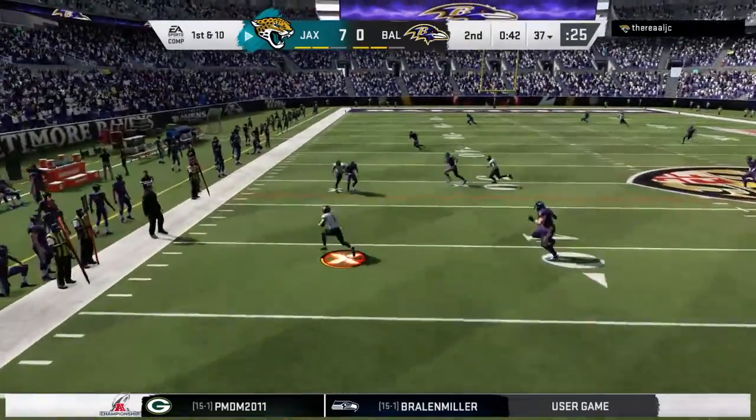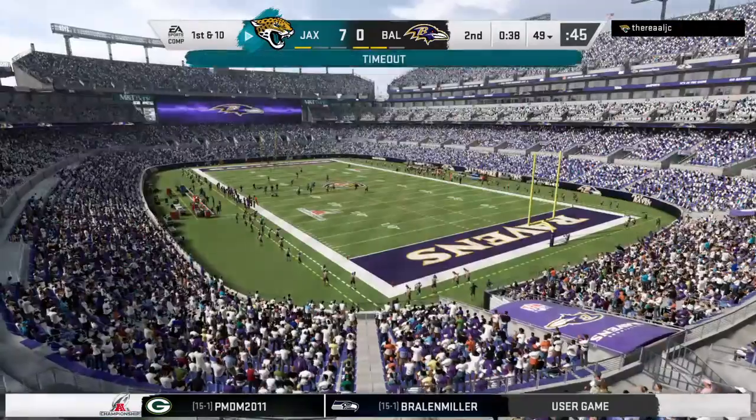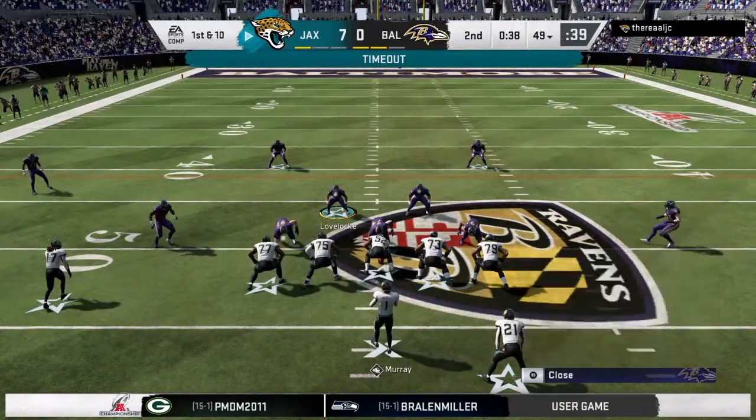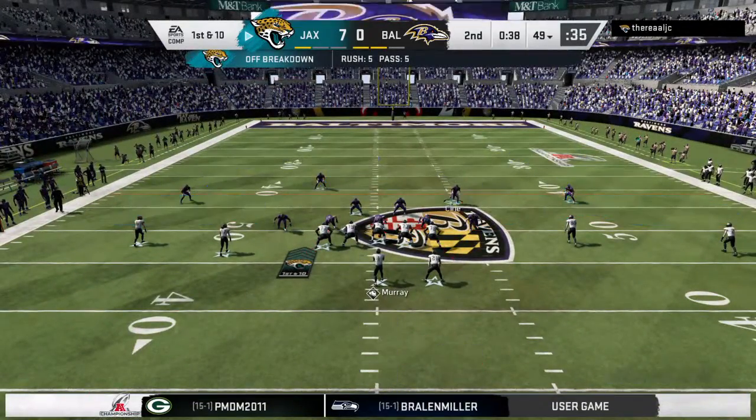Being chased out left. He's going to take off with it. And they bring him to the ground just shy of midfield. Now the Jags will use the second of their timeouts as they stop it here with just under 40 ticks to go in this first half.